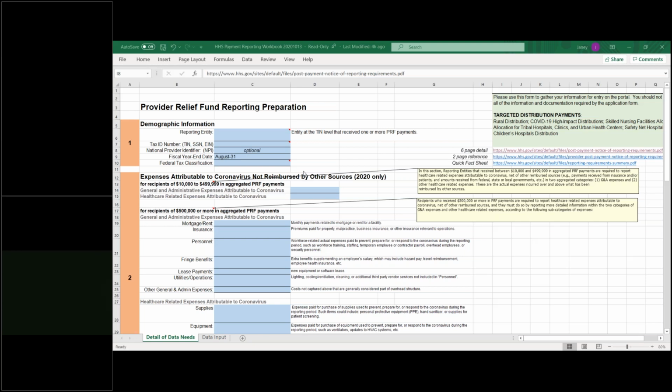Janie, you want to take over and walk through the tool? Absolutely. Good afternoon, everyone. Hopefully everyone can see the screen and it's not an eye chart. We'll try to get it. I don't know that I can get it much bigger because then I can't really navigate it on my side.